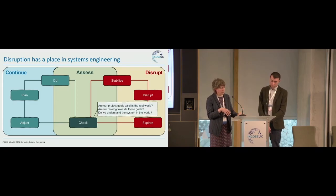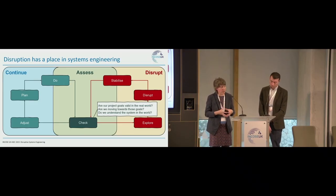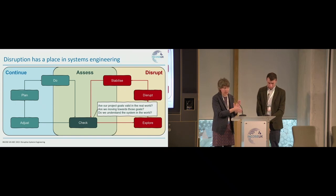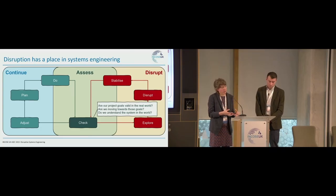to enable a project to understand when it's actually more efficient to be a bit more disruptive and make a bigger change. We need to be checking, as well as those like, are we on plan? Is the quality right? Are our project goals still valid in the world? Have they changed? Has the world changed around us? Are we moving towards the goals? Have we correctly understood them? Or has our understanding changed and we need to adjust to that? And do we understand how our system's going to integrate and work in the real world?